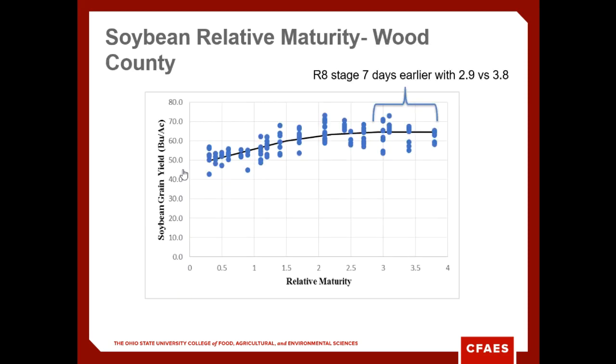How many days would that make it earlier? It's about 1 day. So each point should be about 1 day, roughly. So down to a 2, you'd be at 8 days. At 2 compared to 2.8 or 2.9 would be about 8 and 9 days.